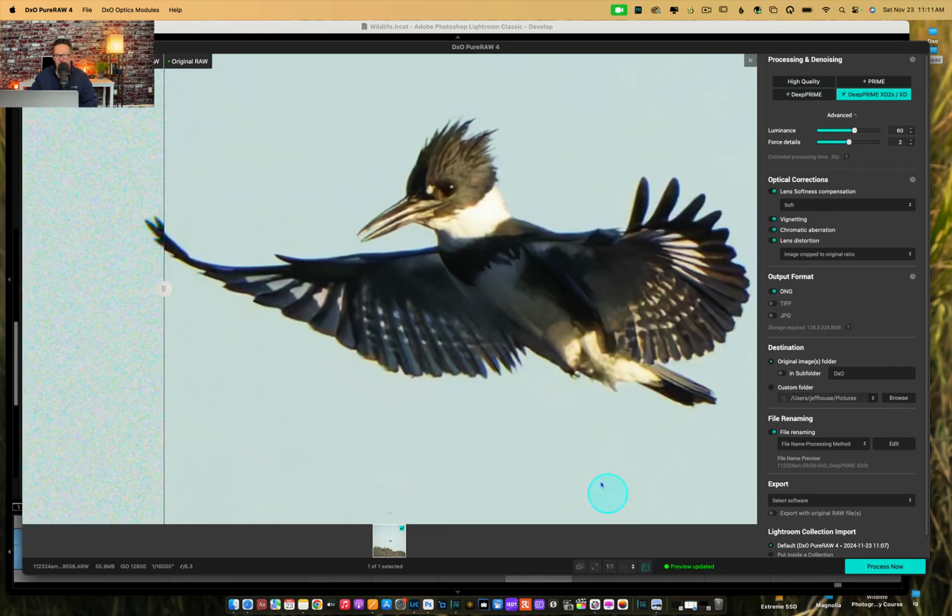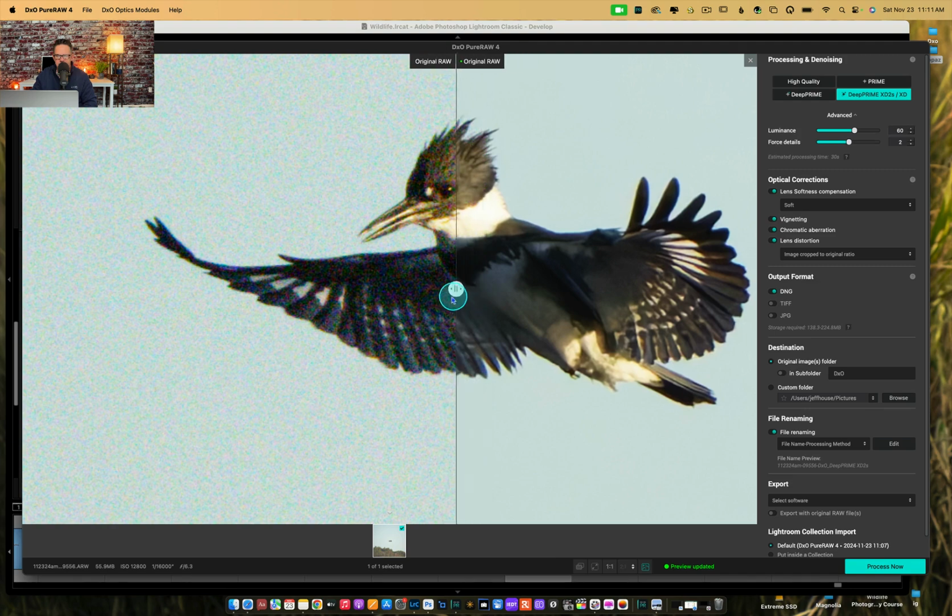So if we do our 2-to-1 zoom in here, and we just kind of bring this over where we can see that, if we start to change this, you can see as we go to the left, it's going to bring more noise in on the image to the right. But if we go to the right, it's going to reduce that noise. And so I find that the standard here that is offered inside of PureRAW 4 tends to work very, very well. I really don't tweak these too much.